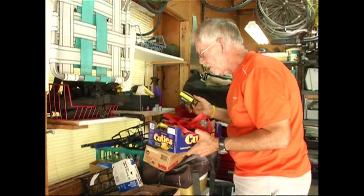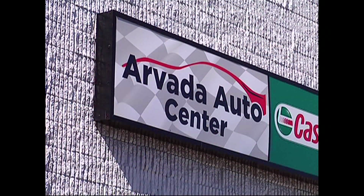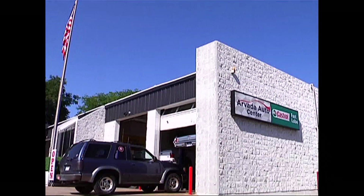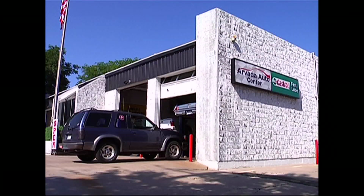Optimist members drive those fundraisers, like the one at Arvada Automotive, where some referred customers pay for car work by writing a check to the Optimist Club instead of paying Arvada Automotive. They just write a check to the Arvada Optimist Club for whatever they think is a fair price, and we just give it all to the Optimist Club.